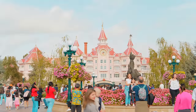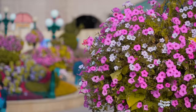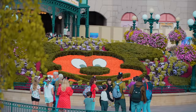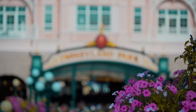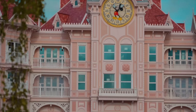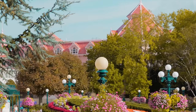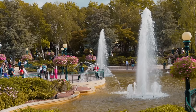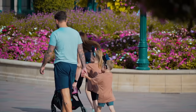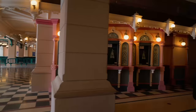And there we have it, the beautiful entrance to Disneyland. Oh look, they've got the walls around the top for you. This entrance way a bit. I think it looks so pretty. It's quite busy today. There's quite a lot of people at the gates here.